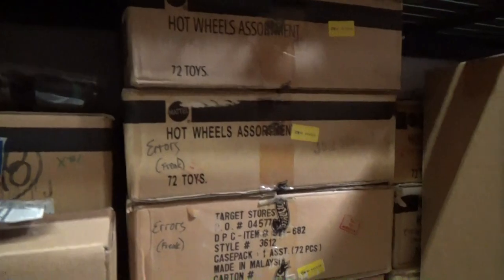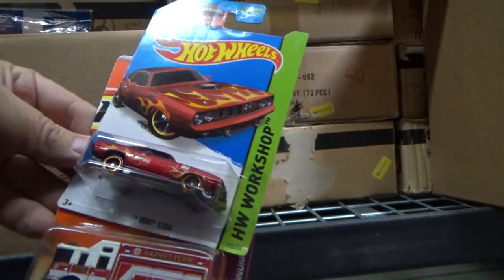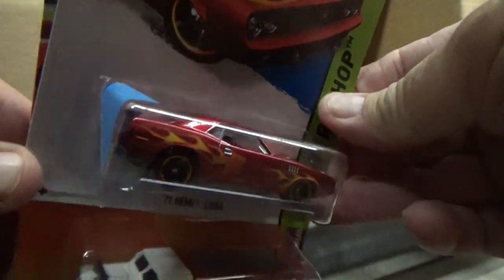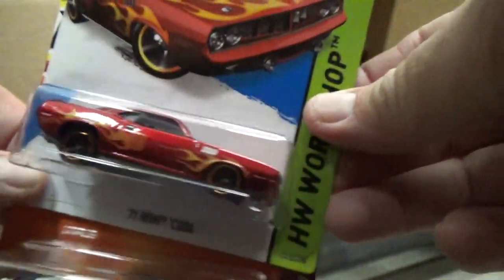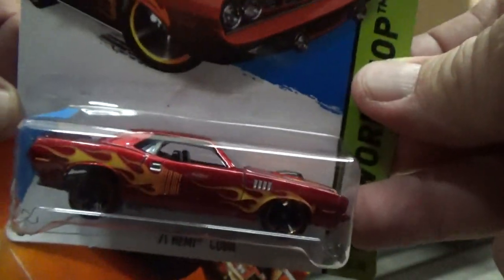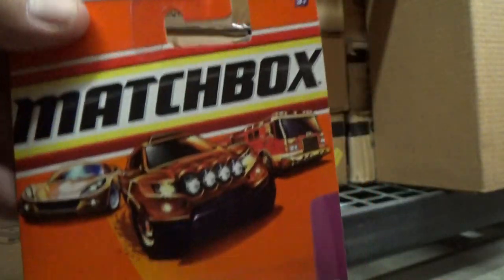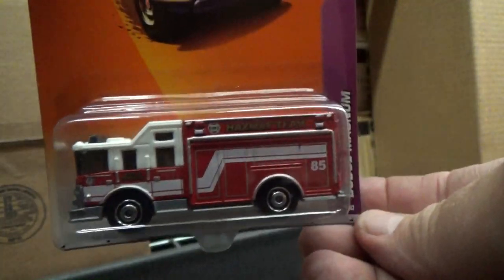There's some cases. Got cases here. Now, when I get cars, sometimes I just set them on top until I get them put in a case. This one I have blue tape on to make sure that I don't accidentally mix it in with my regular Hot Wheels. This one has a bad rivet, so the car is not put together properly. I'm sure you can figure this one out. Here you have a Matchbox. Love this truck. Very nice.